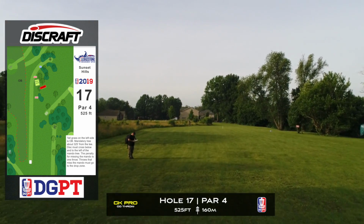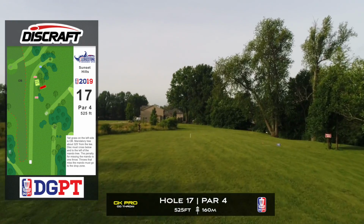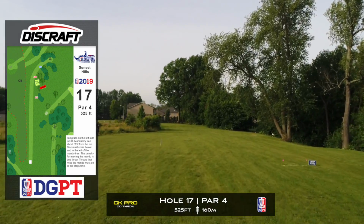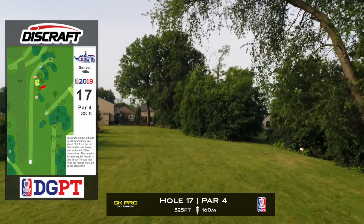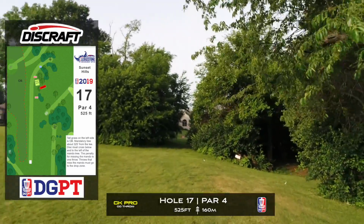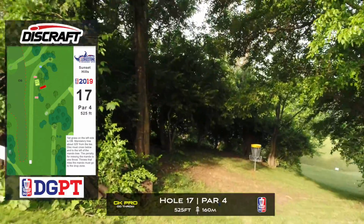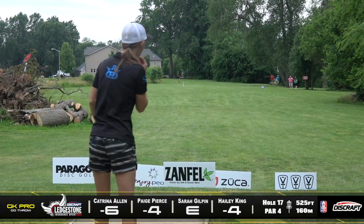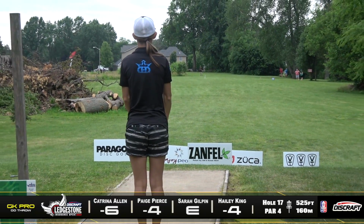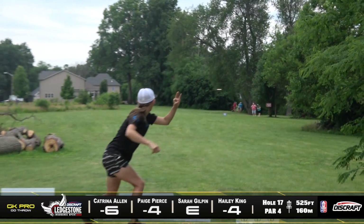Moving on to hole 17, the final par 4 of the round. I love this hole as well. It's a carefully crafted hole with a really cool green. You want to throw a big drive as far as you can out here. You want to finish left as much as possible. There's a Mando on the right you don't want to play around with, and then set yourself up for a sidearm or a backhand turnover into this very steeply sloping green. There's a lot of bushes around the green, a lot of ways to get in trouble. If you go deep, there's no way to get to the basket.